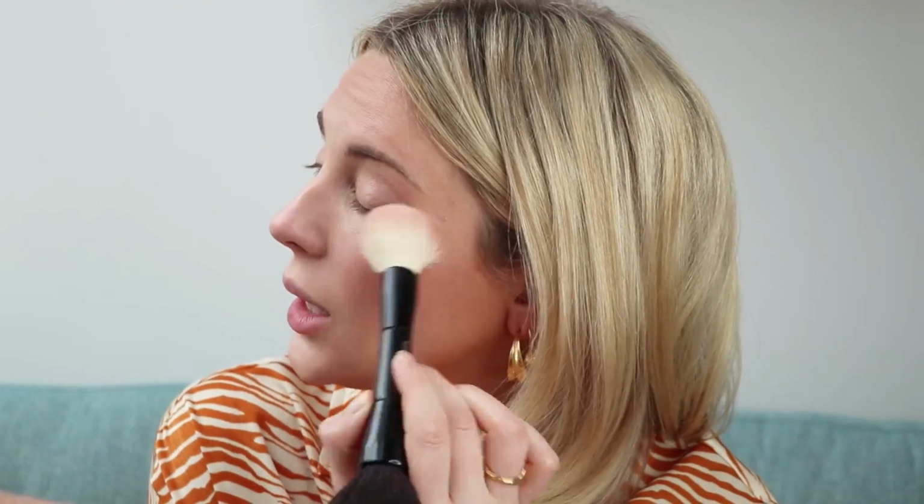Beautiful. Finally, for the complexion, I'm just going to take that really champagne-y colour in the bottom. I think it's Make You Mine. Dust that in the places that I normally highlight.